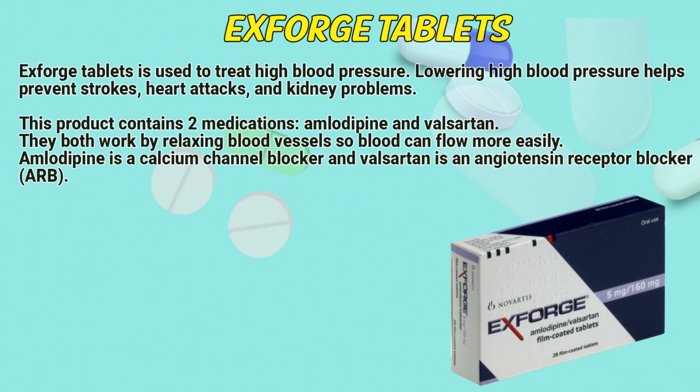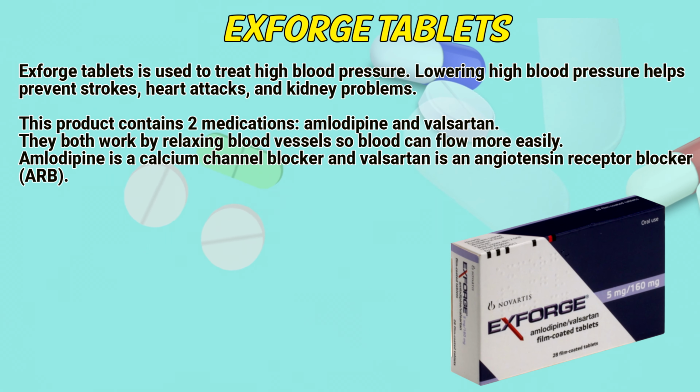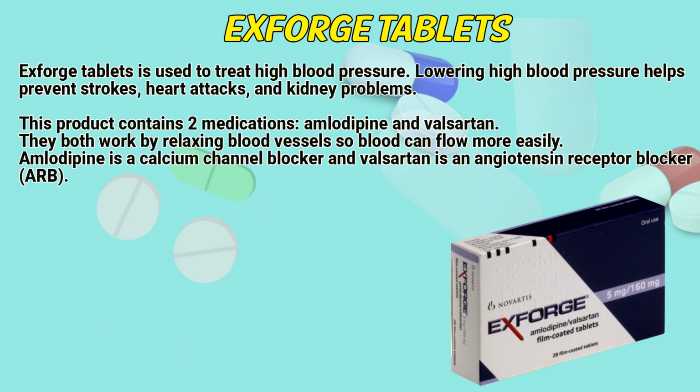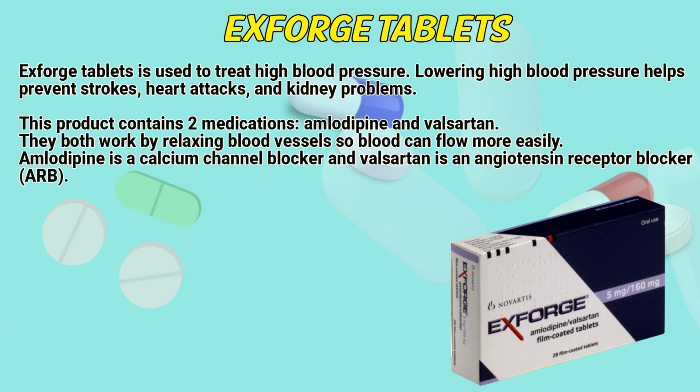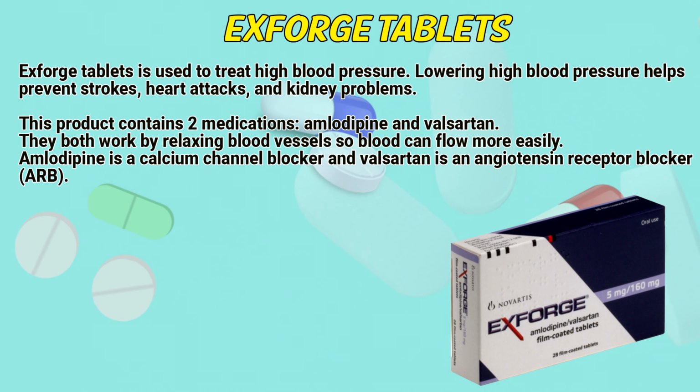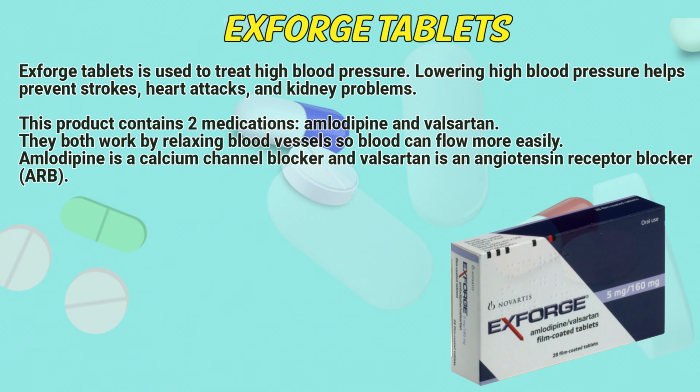Exforge tablets is used to treat high blood pressure. Lowering high blood pressure helps prevent strokes, heart attacks, and kidney problems. This product contains two medications, amlodipine and valsartan. They both work by relaxing blood vessels so blood can flow more easily. Amlodipine is a calcium channel blocker, and valsartan is an angiotensin receptor blocker.